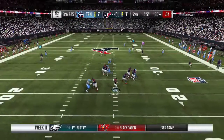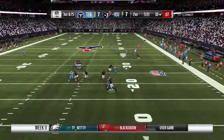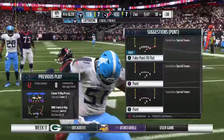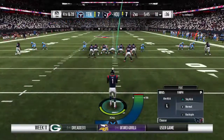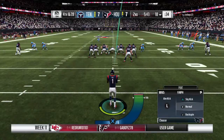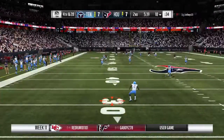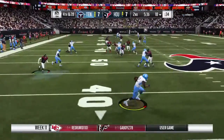From the gun, here's Watson. And eventually taken down here. Great coverage downfield. Jeremiah Tauchu in there to get him, and that's sack number 6 for him on the year. On is the punter King to send it away. And take it right on the 30.